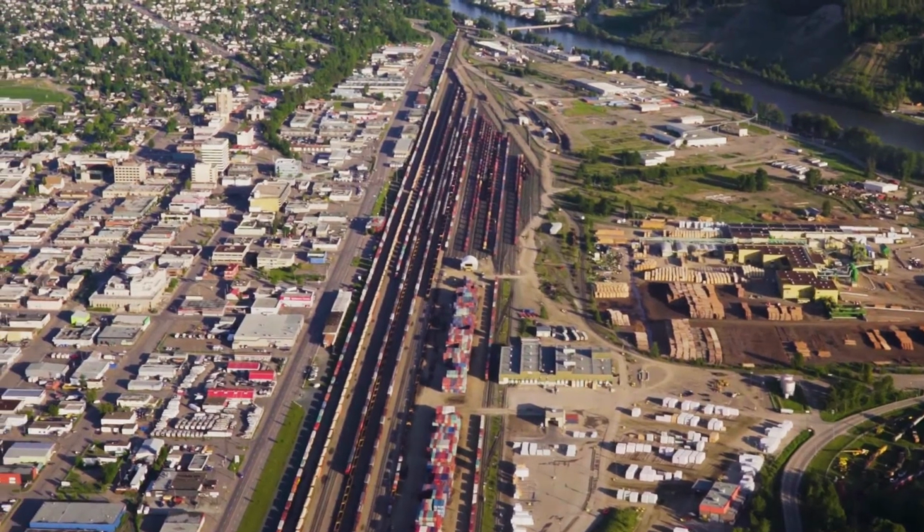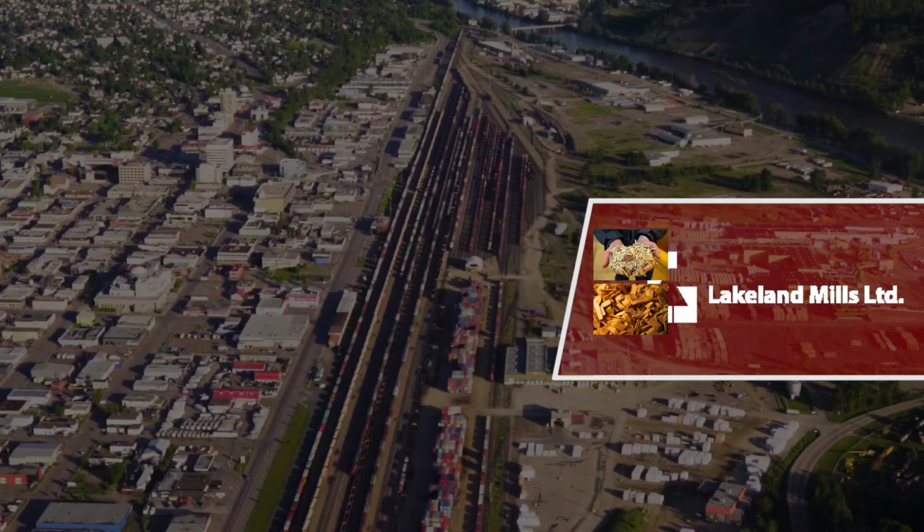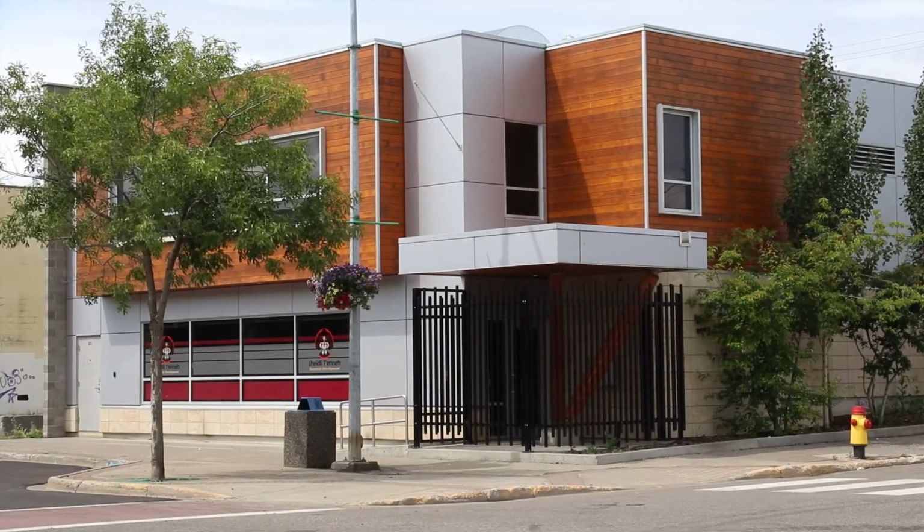The heat for the system is generated at Lakeland Mills. Sawmill residuals are burned to heat water, and the water travels in pipes under the rail yard before ending up at this building, the Downtown Renewable Energy Center. This would be the heartbeat of the system.